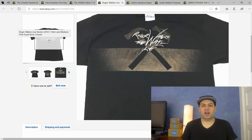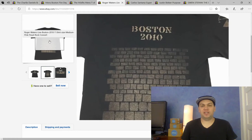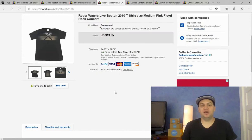This was a Roger Waters live t-shirt specifically from the Boston show in 2010. So this is a very specific shirt that probably will only appeal to a very small segment of people, but the right buyer found it and they paid almost $60 total, including the purchase price, to have it sent to Germany. So Roger Waters was a member of Pink Floyd, if you're not up on that.